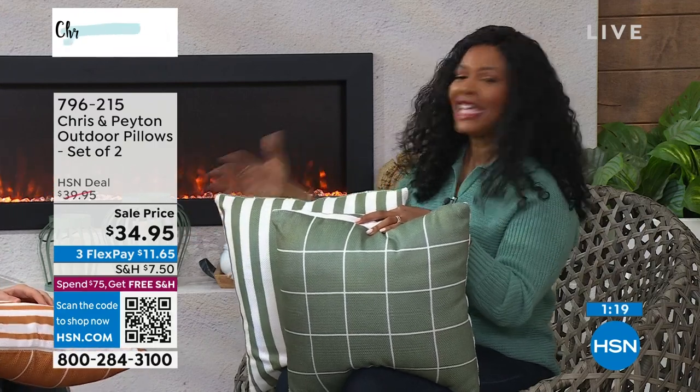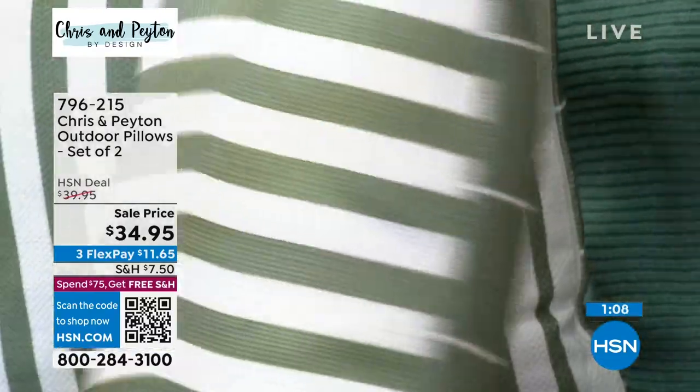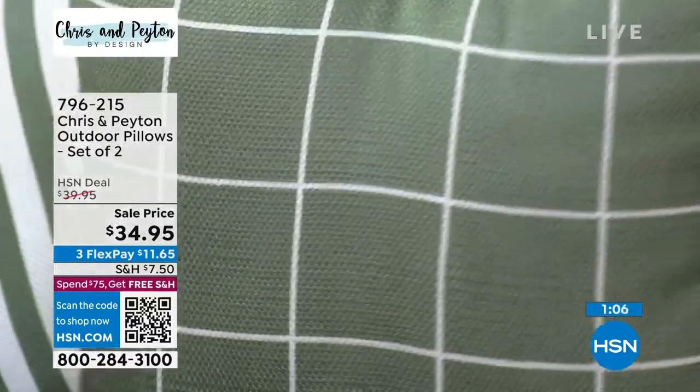And if you have outdoor pillows and it's time for you to change them, because my husband will say, well, why are you changing the pillows? I'm like, because I bought those 10 years ago. We can't have the same pillows. You want to change things up. And it's a lot more cost efficient to change your pillows than to change your entire outdoor furniture set. It makes such a big difference with the change of color or design.